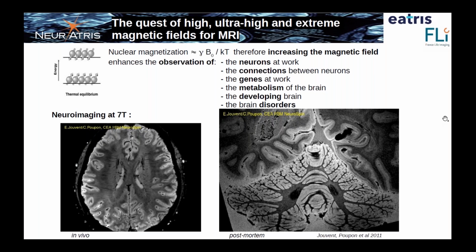And you can see here on this first slide an example of imaging performed in vivo at 7T on a human brain, where you can already see some very nice details of the brain. And on the right picture of this slide, you can see what can be achieved post-mortem, where you can go even higher in resolution to, for instance, look at the laminar structure of the cortical ribbon.